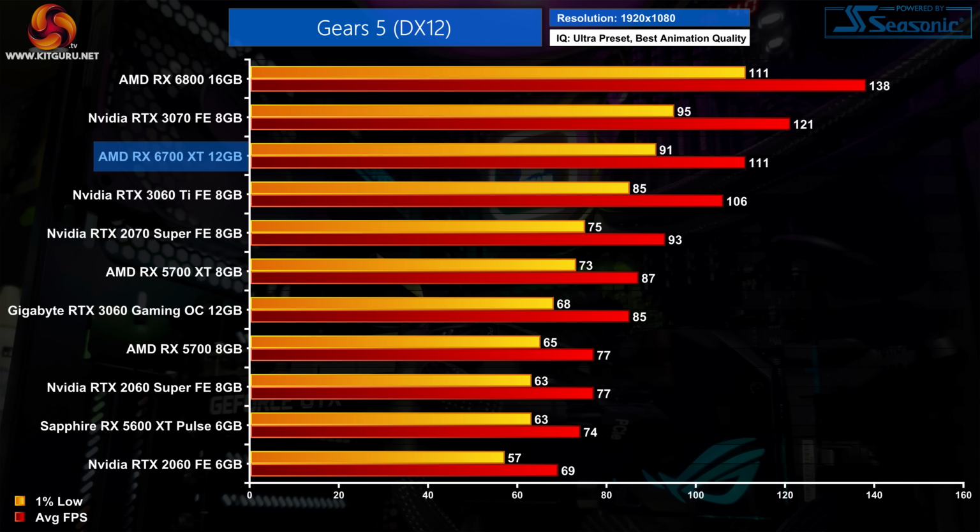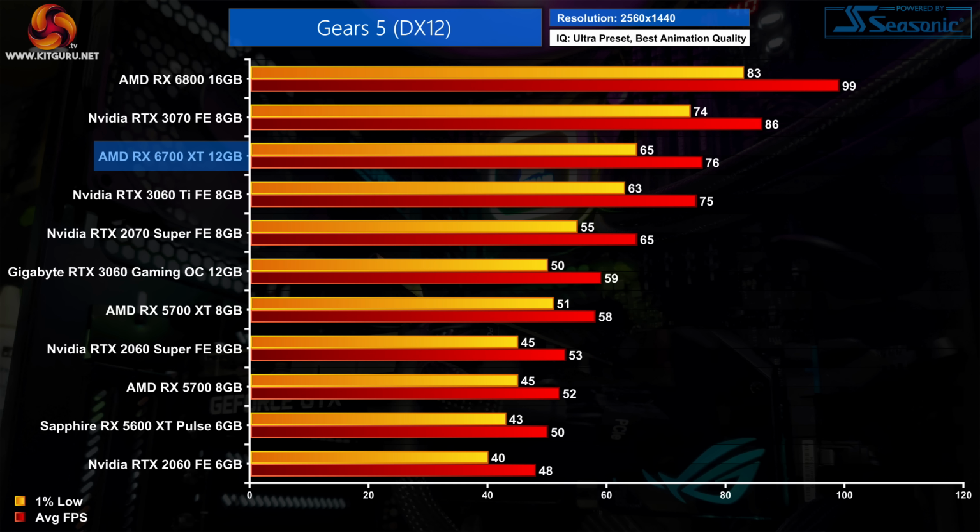Gears 5 now is another AMD title, but just like the Division 2, the 6700 XT actually doesn't do so well here. The performance is still solid at 1080p, delivering 111 FPS on average, and that's 5% more frames than the 3060 Ti. At 1440p though, the performance does drop off, to the point where there's only a single frame between the 6700 XT and the 3060 Ti. Compared to the RTX 3070, AMD's new mid-range GPU is 12% slower.